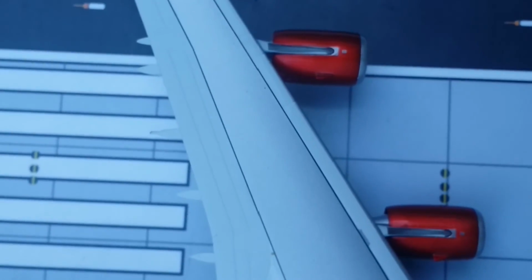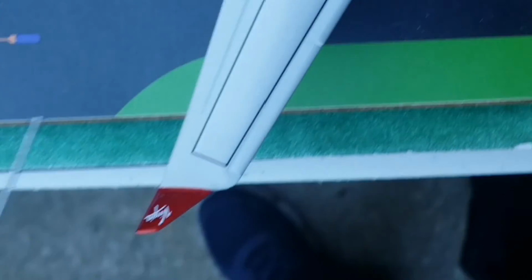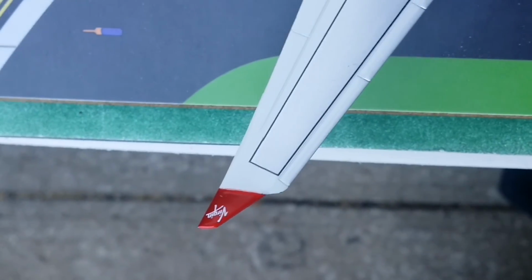All right, now let's take a look at the wings over here. There's the emergency exit wing walkway right there. See the big Rolls-Royce Trent 556 engines here. And my guess is that's the fuel dump valve right there. And then there's the Virgin Atlantic logo on the winglet on this side as well. Same over here. The emergency exit wing walkway, folks. The big Rolls-Royce Trent 556 engine. The fuel dump valve and the Virgin Atlantic logo on the winglet on this side as well.